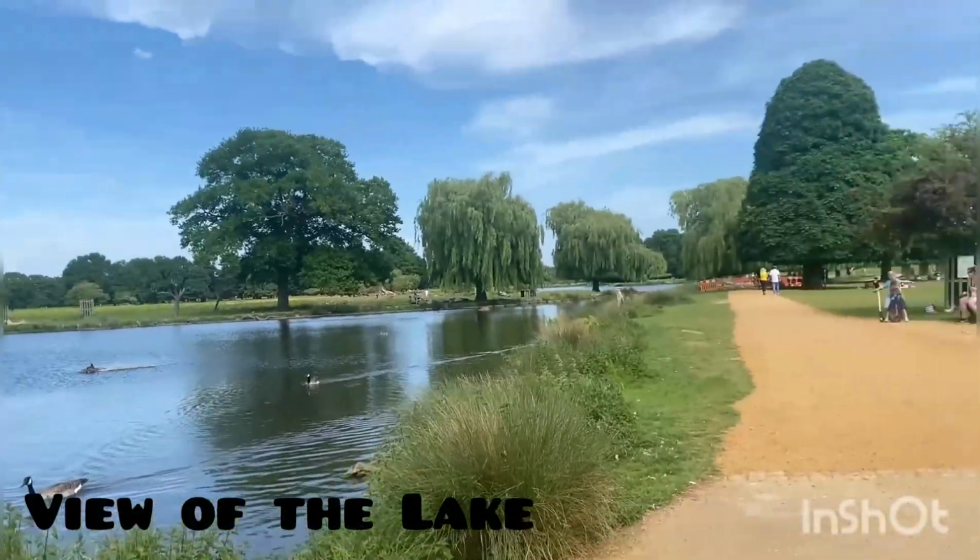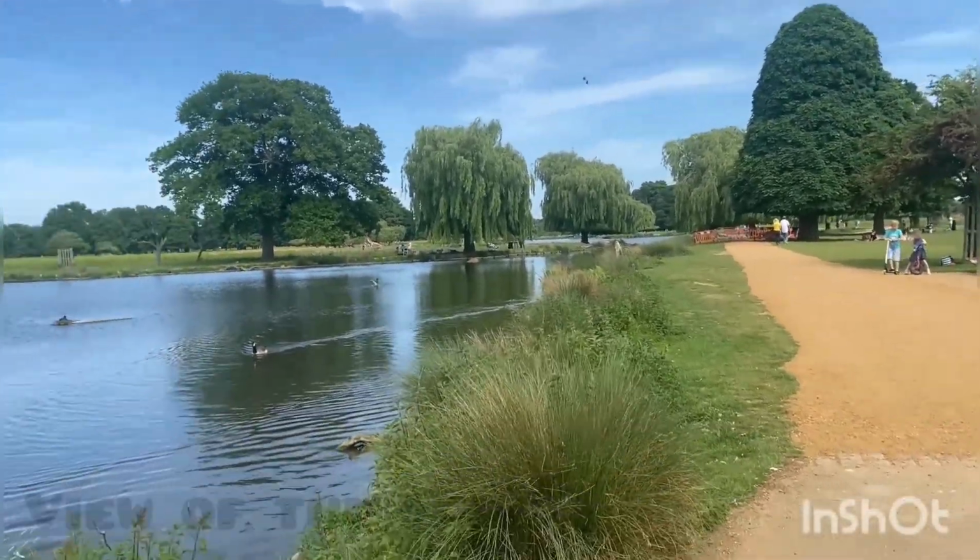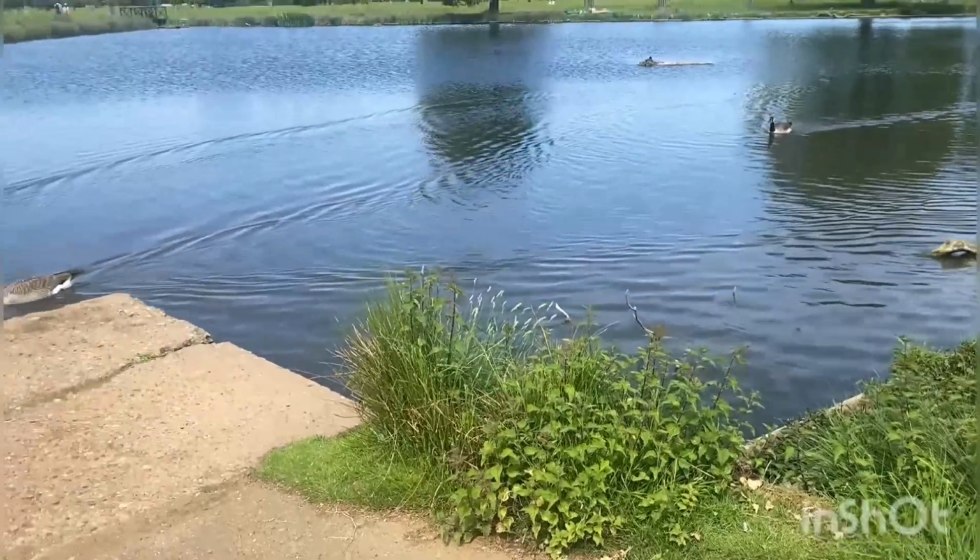There is a magnificent lake in the park where you can enjoy the eye-catching scenery and beautiful wildlife.